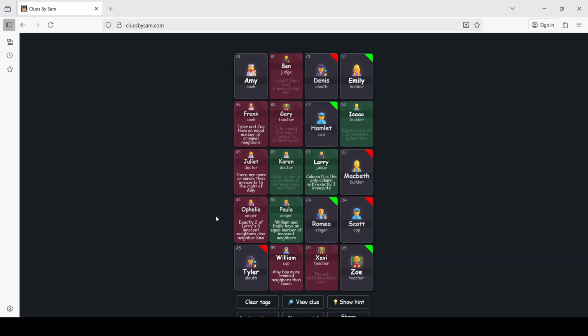Okay, what am I missing here? Okay, Emily and Denis, innocent, criminal. If Hamlet is innocent, Macbeth is a criminal. That gives Emily 2 innocent neighbors, so either Romeo or Tyler is innocent.